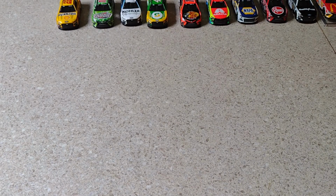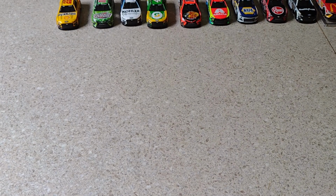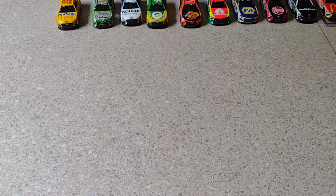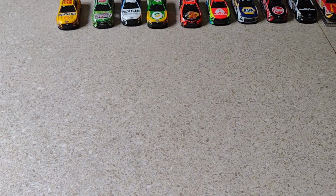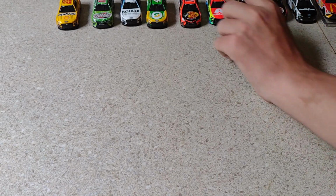Let's get some comparisons. Not every car, of course, is going to have a comparison. Only a few do, because those are the cars that I, of course, own. If I had Kyle Larson's 2022 car, I'd be comparing it to 2021. But anyways, guys, let's start off with our first comparison.